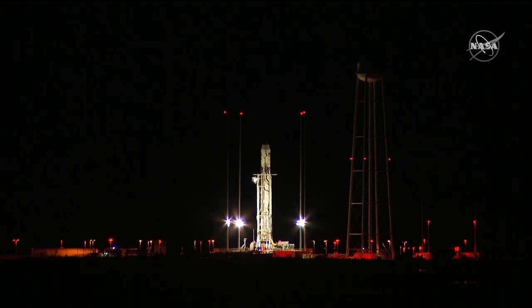Christina, this Antares rocket has become a workhorse for Northrop Grumman in contributing to that supply chain for the International Space Station. How robust is this vehicle? How important is tonight's launch as we head into a busy period aboard the International Outpost?